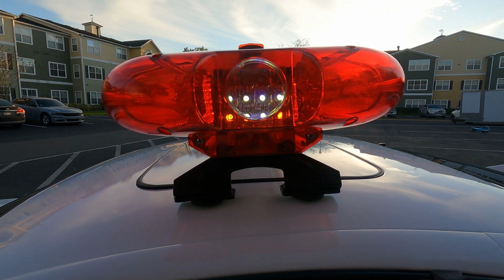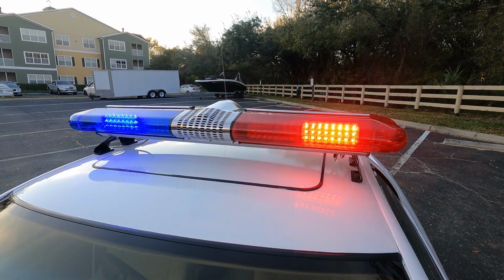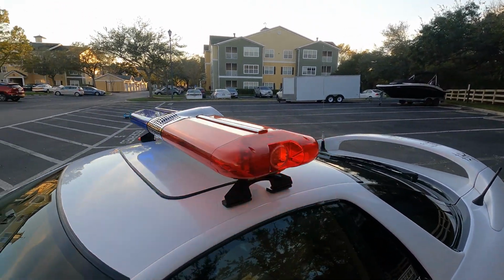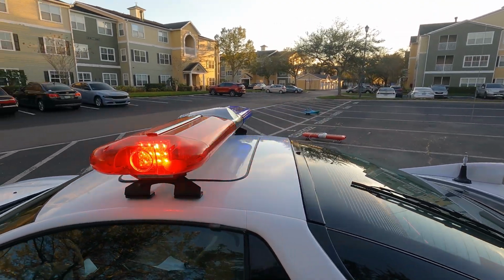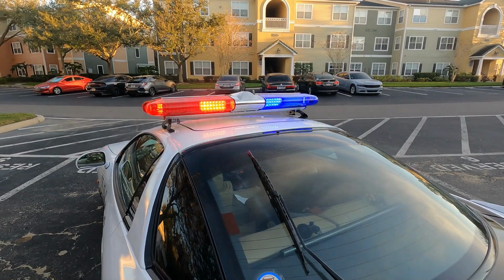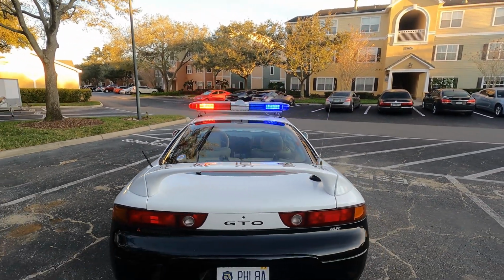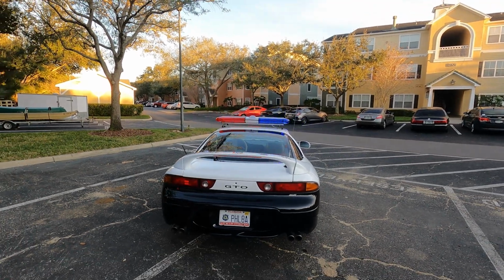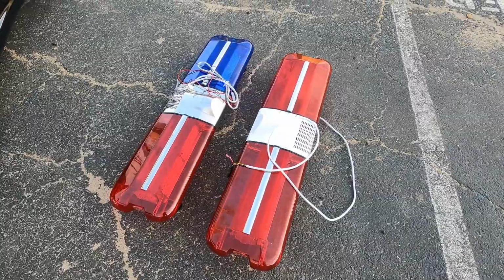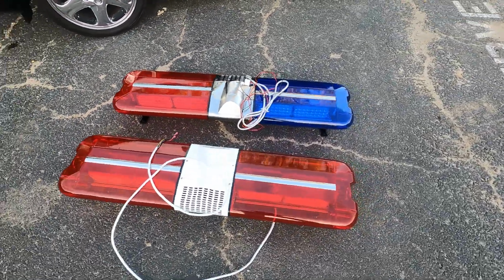I searched through various light bars until I found a Chinese police light on a site called DHgate. I knew this was a real light bar as I had seen it all over Asia on various police cars and even boats. I also decided to go with this style over the OEM Japanese light bar because I didn't want to permanently affix it to my roof. I wanted to be able to make the light bar magnetic so I could take it off when driving.